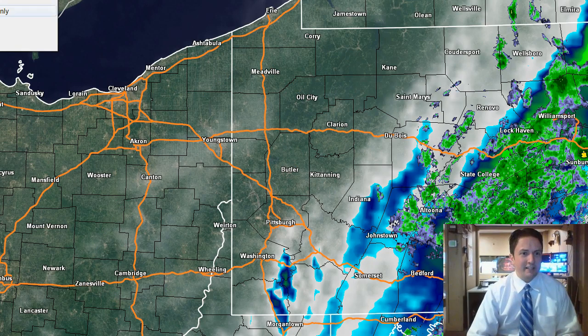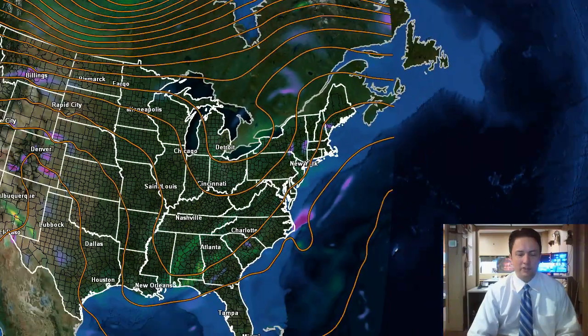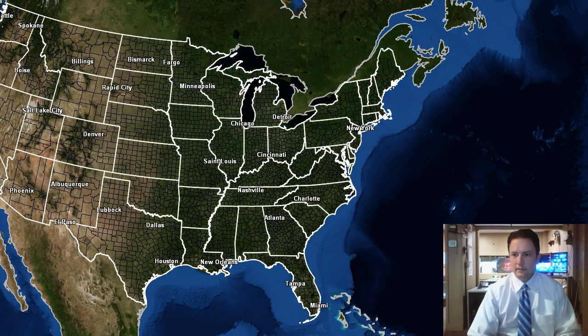Real quick look at the upper level pattern here, because it kind of tells the story a little bit better than the surface. What we have going on upstairs in the atmosphere is a little trough here in the east, certainly. This is going to kind of cut off and kind of meander down across the southeast and off the coast of the southeast, while a ridge out west is going to nose in as we go through the next few days. So let me quickly bring up the GFS model here, show you the pattern as we go out into midweek. And so, for example, here's Wednesday afternoon.